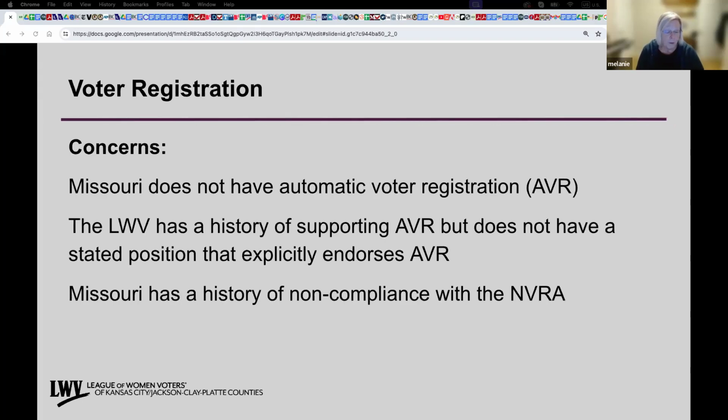Concerns. While a total of 24 states and the District of Columbia have some form of automatic registration, Missouri does not. While the League of Women Voters has a history of supporting AVR, it does not have a stated position that explicitly endorses automatic voter registration. And finally, Missouri has a history of non-compliance with the NVRA.